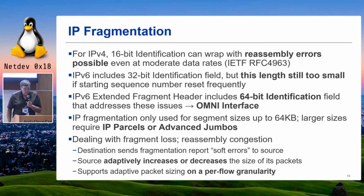So, some problems with IP fragmentation. For IPv4, you have only a 16-bit identification field that can wrap, with reassembly errors possible even at moderate data rates. IP version 6 includes a 32-bit identification field, but that length is still too small if the starting sequence number resets frequently. We've been looking at devising a new IPv6 extended fragment header, and we have a draft in the IETF about this that includes a 64-bit identification field that addresses these issues.